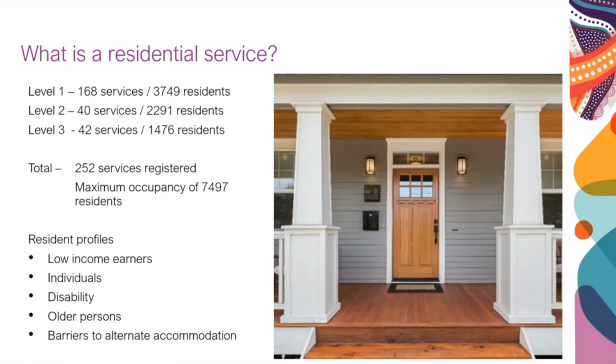In most instances, they are low income earners. Based on research, it's a couple of years old now, just under 2/3 of residents are on a disability pension. Just under 1/3 of residents are on an age pension, and the remaining less than 5% are on some other type of income. Mostly residential services are occupied by individuals. Based on the income types people are receiving, a significant proportion have a disability or are an older person, and there is an outlier with the number of older women that live in residential services. And people often live in a residential service because they are experiencing barriers to access alternate appropriate accommodation, specifically where they're attempting to occupy accommodation with further assistance from a service provider.